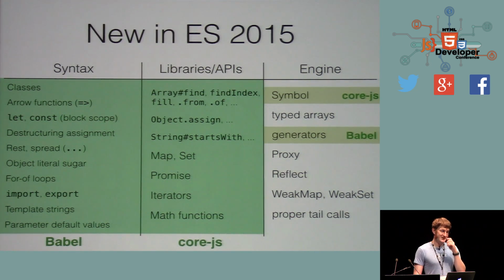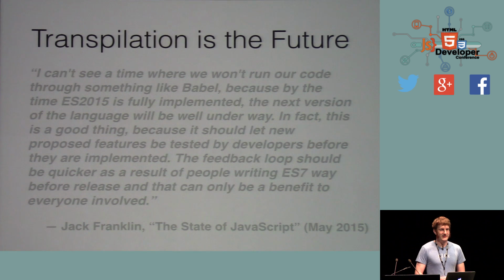So I think transpilation is actually going to be around for a while because browsers aren't going to support this stuff natively for a while. And here's a quote I came across online that I think really captures the spirit of this. "I can't see a time where we won't run our code through something like Babel, because by the time ES2015 is fully implemented, the next version of the language will be well underway. In fact, this is a good thing because it should let new proposed features be tested by developers before they're implemented. The feedback loop should be quicker as a result of people writing ES7 way before release, and that can only benefit everyone involved." So that was written in May.